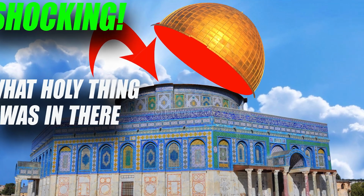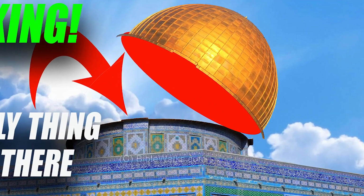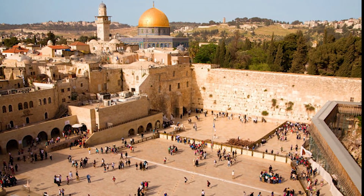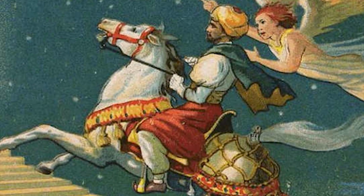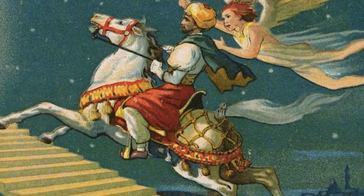Israel's holiest object was once located under the Dome of the Rock, on the rock that is now covered by that big golden dome. The rock itself is known as the foundation stone. Muslims contend that this stone was the launching pad for Muhammad's trip to heaven upon his horse named Barak.